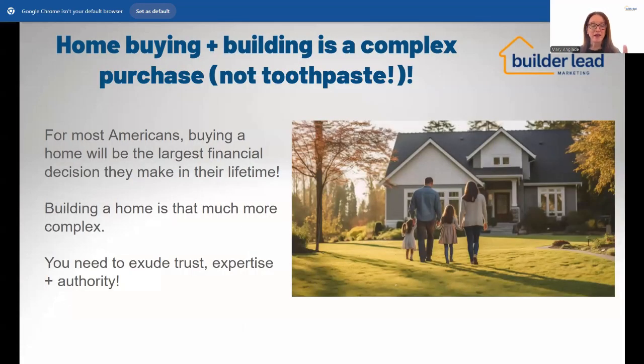Let's also keep in mind, home buying is an extremely complex and emotional purchase. This is not toothpaste. For most Americans, this is the biggest purchase they will make. It can be very stressful. It can be very joyful. That might pass for other marketing, but it really doesn't with home buying.